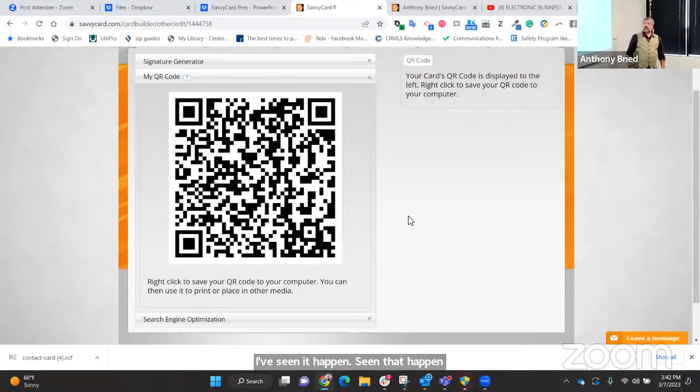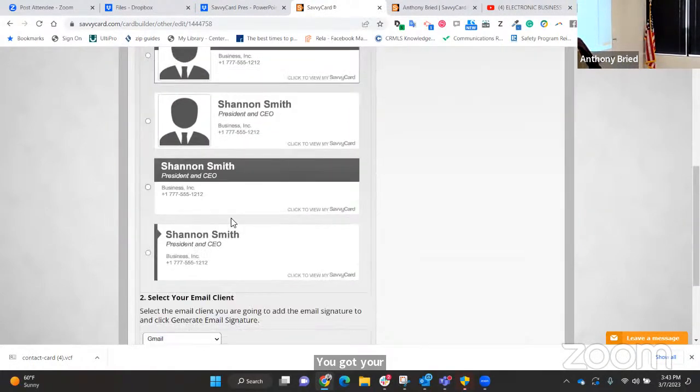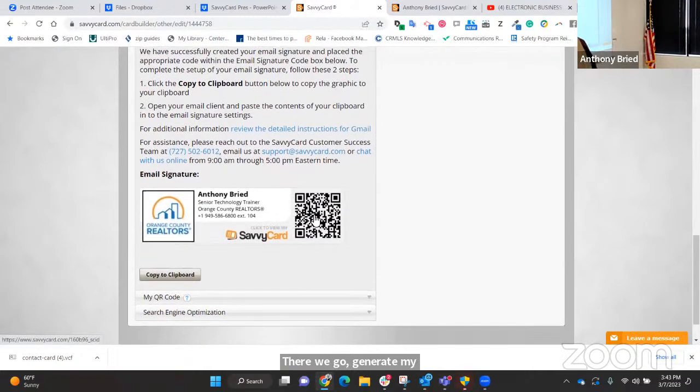But I like this. I think this is really neat. You've got your signature generator. So if you've got Gmail, you can say, generate my email signature. And there we go. Now I can copy and paste that for my Gmail account. So now all my emails from Gmail have my Savvy card with that link, which now if they scan it, boom, they got my information.